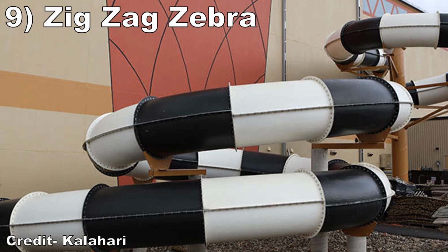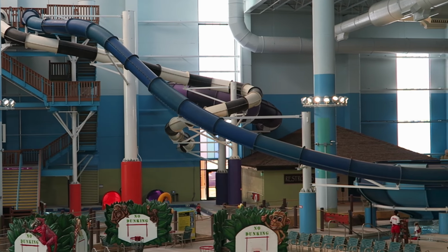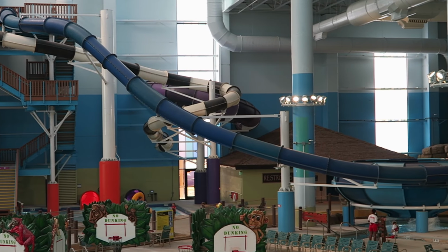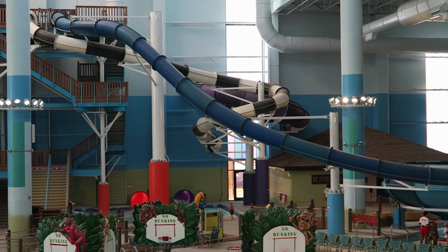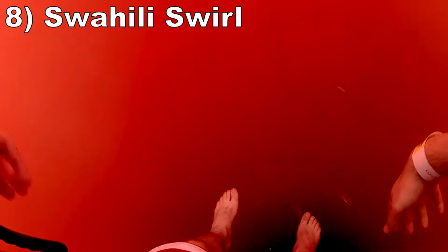Number 9. Zig Zag Zebra. This is a nice body slide. It is comfortable, you move at a good clip, and there are 2 decently forceful turns. Number 8. Swahili Swirl. This is a tube bowl slide. There's a sizable swooping drop into the bowl with good speed. You lose speed quickly once you hit the toilet bowl though, but is still a fun visual at least.